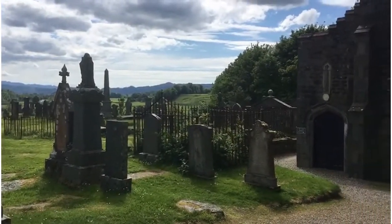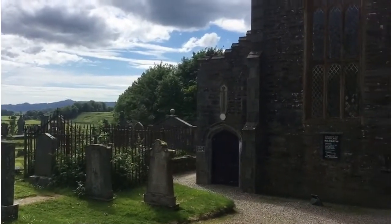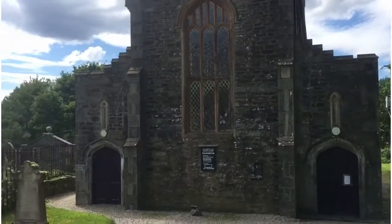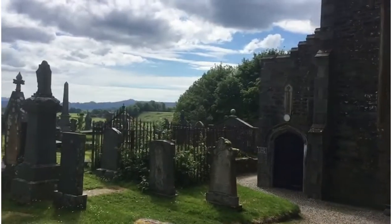Now in the afternoon, I'd like to do a little stop at Kilmartin, the village of Kilmartin, and Kilmartin Kirk. Beautiful little graveyard, well worth a little nose around.